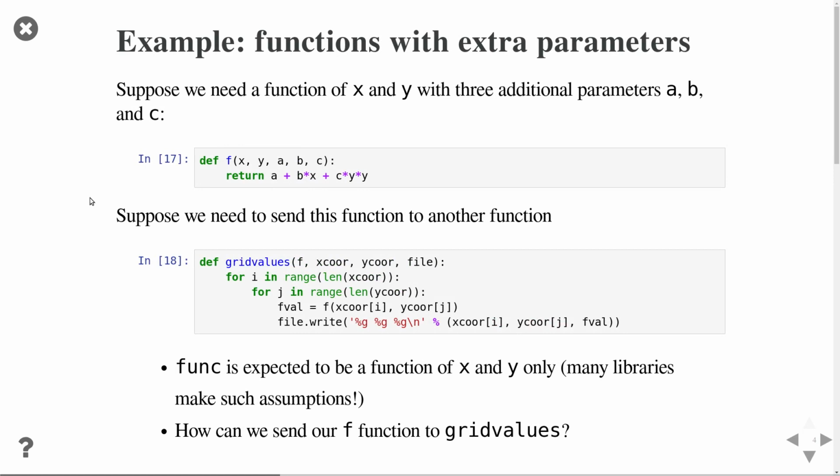So I'll show you an example of how this can be useful, a practical example. Let's say we implement a function f. It takes in five parameters, x, y, and a, b, c, and then it does some numerical computations. And then we would like to send this function into another function. This other function is called grid values. It takes in a function and then some x coordinates, some y coordinates, and a file.